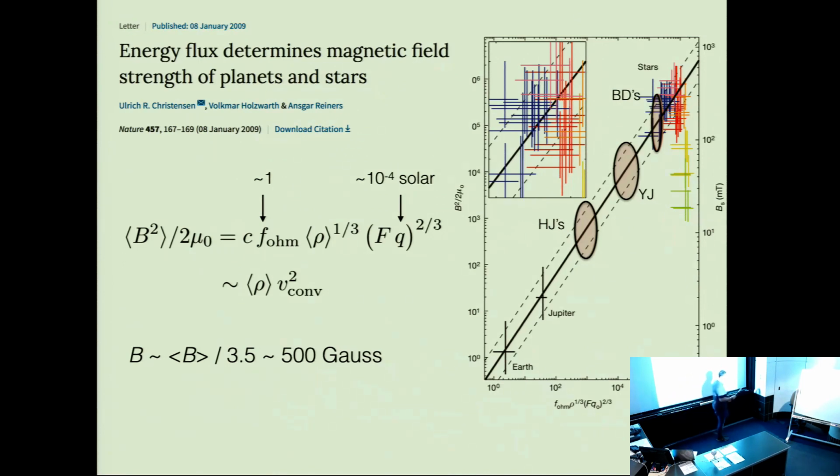There has been recent work that has directly measured the fields of brown dwarfs, and they do fall close to here, but as a rule they're slightly above. Not quite an order of magnitude, but slightly above this curve. If this is indeed a good approximation, which I think it is, fundamentally this is not too different from an equipartition argument that says that in an astrophysical dynamo, the kinetic energy of the convection is, to leading order, B squared over 2 mu naught. So the kinetic energy of the convection and the magnetic energy are comparable.